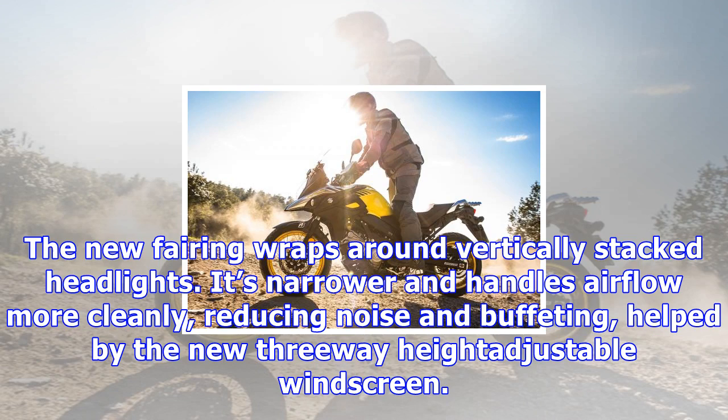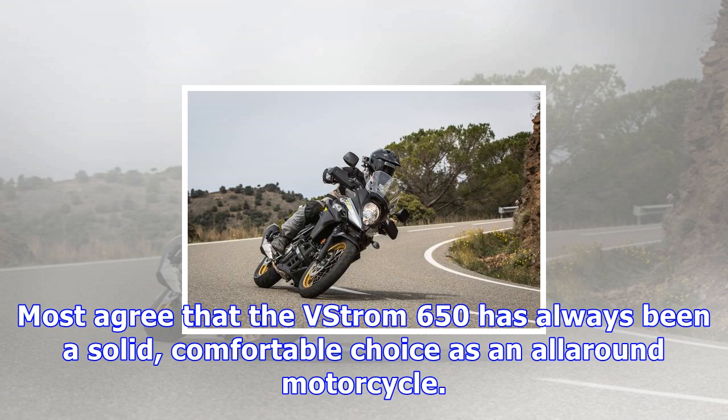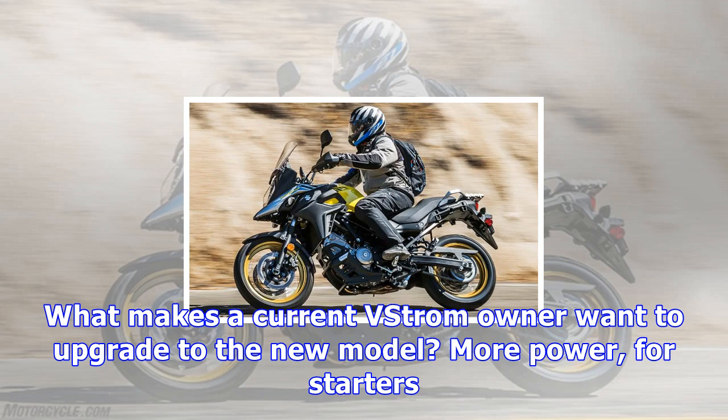The bike has been completely restyled for 2017, and is significantly easier on the eyes than the 2015 iteration. The new fairing wraps around vertically stacked headlights. It's narrower and handles airflow more cleanly, reducing noise and buffeting, helped by the new three-way height-adjustable windscreen. The overall width of the optional rear panniers has been reduced by a significant 8.5 inches relative to the previous model, while maintaining the identical storage volume.